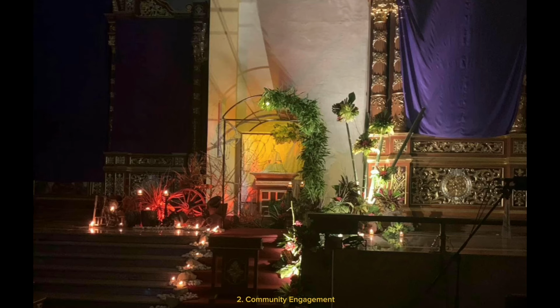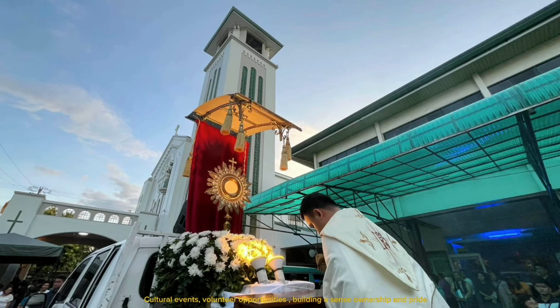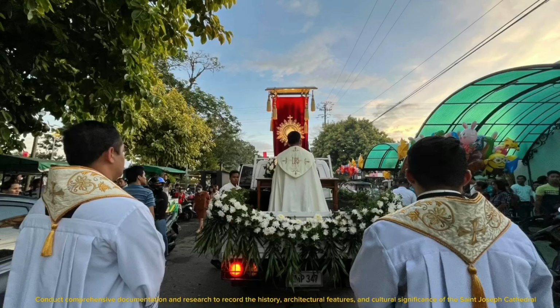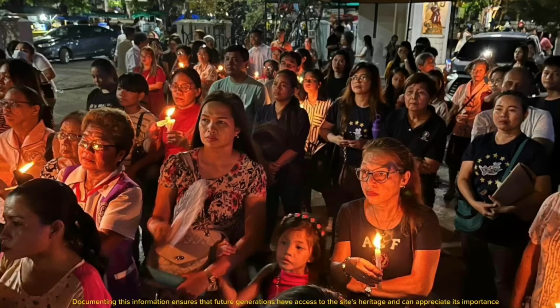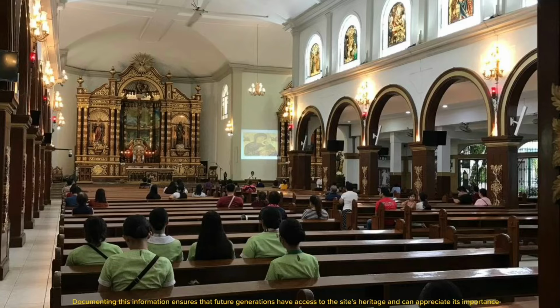Second, community engagement. Engage the local community in the preservation of the St. Joseph Cathedral by organizing educational programs, cultural events, and volunteer opportunities. Building a sense of ownership and pride among community members fosters a collective responsibility for the site's preservation. Lastly, documentation and research. Conduct comprehensive documentation and research to record the history, architectural features, and cultural significance of the St. Joseph Cathedral. Documenting this information ensures that future generations have access to the site's heritage and can appreciate its importance.